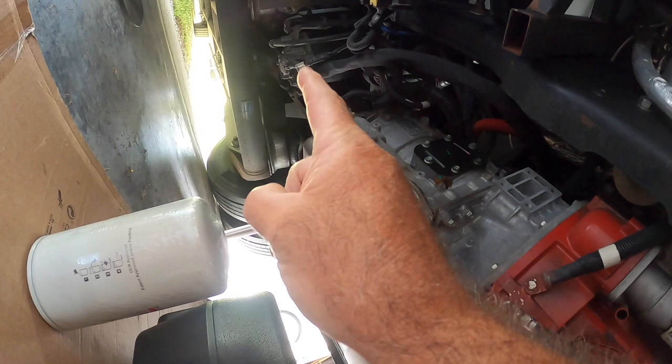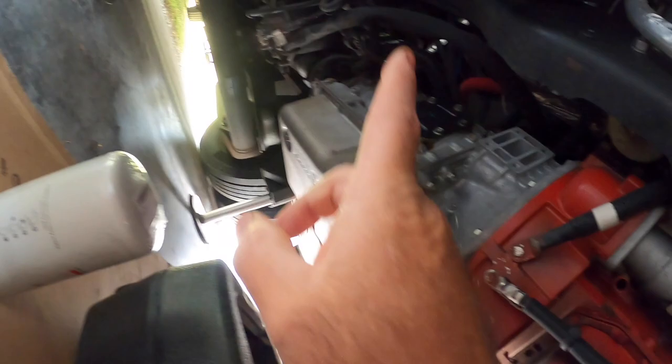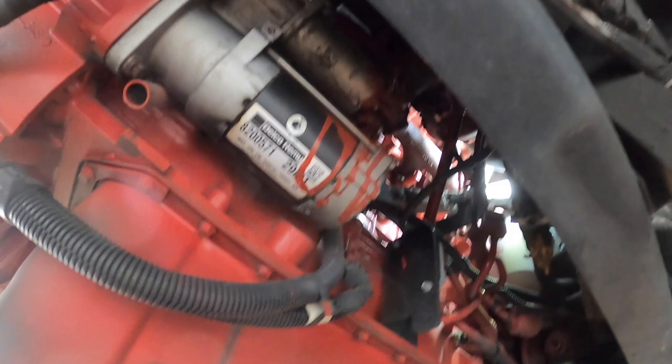Your drive axle, your rear end, is facing that direction because it's a pusher. This is the rear, and on this side of the motor you have your engine starter. And let's see what else. Oil filter. And the oil filter is right there. It's not in the best place in the world for maintenance, but it is doable. So that's where your oil filter is, and that's where we're going to get up in there and get ready to take that oil filter off.